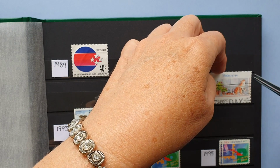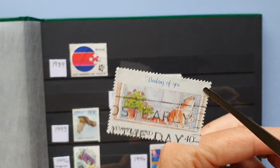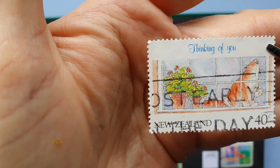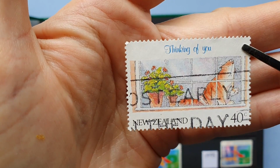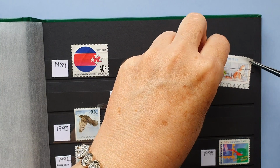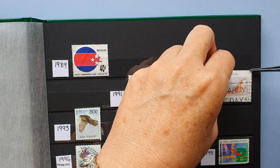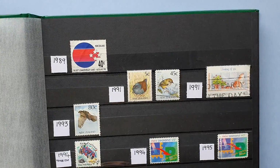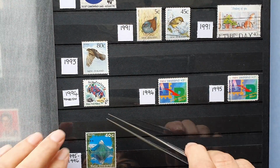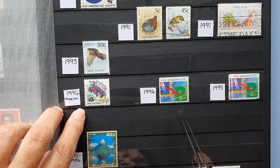Let me show you. It's a little bit, it's not very clear. So let me show you, this is very cute. And you can see it featured cats. Very nice. Just put it back properly. Okay. Then in 1993, we have another bird stamp and tourism stamps in 1994.